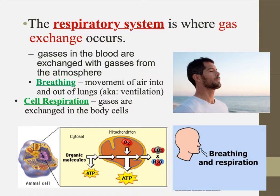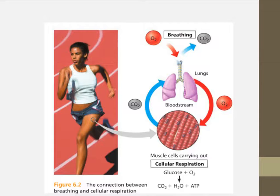So I have a little mitochondria down there. And in the process of getting us energy, because we all know the mitochondria is the powerhouse of the cell, it also releases water and carbon dioxide. So our bodies have to somehow get that carbon dioxide out and bring in that oxygen. And that gas exchange, carbon dioxide for oxygen, is the respiration.